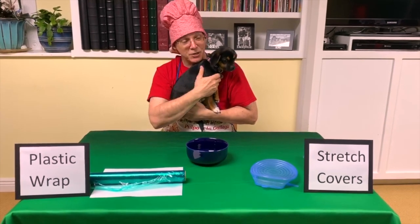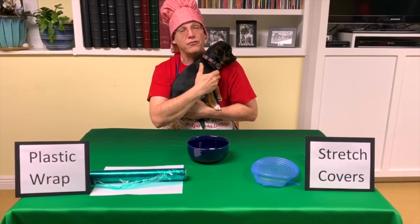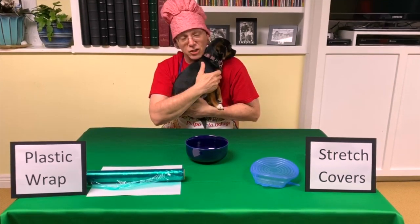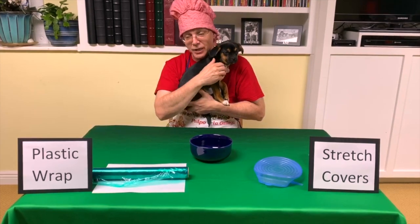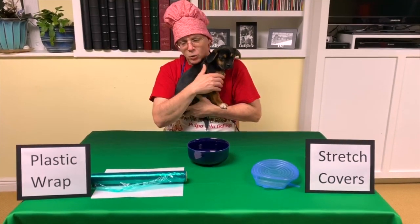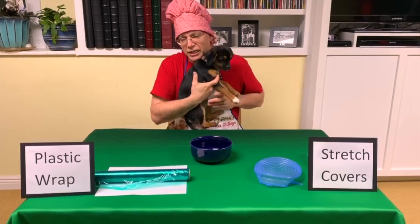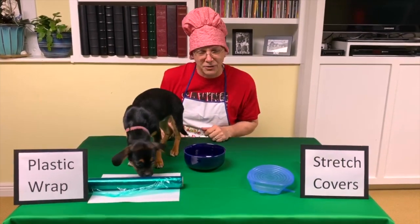We have a little game here with Sequoia today. She's going to look at the correct answer on each of her favorite helping our planet choices that we can make in our own kitchen. So today we have single-use plastic wrap and reusable stretch wrap. Whichever one Sequoia looks at, that's the correct answer. Which one do you think it is? Let's see what Sequoia looks at. She's checking it out.